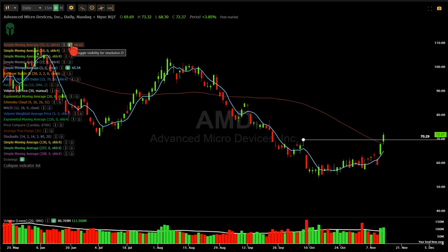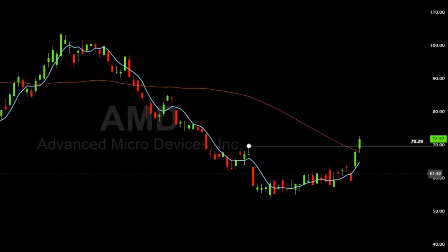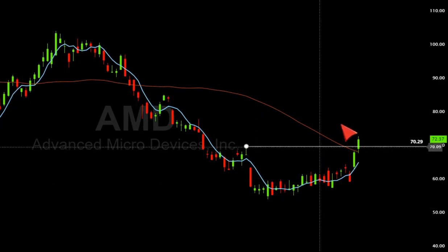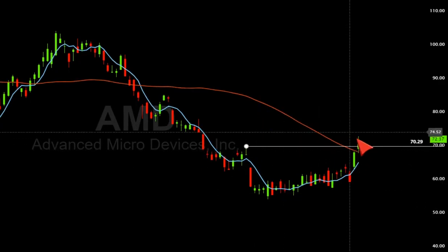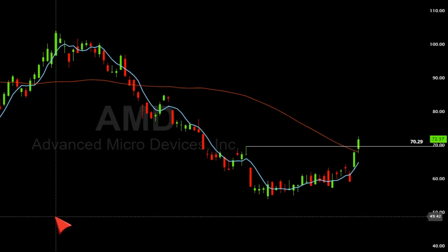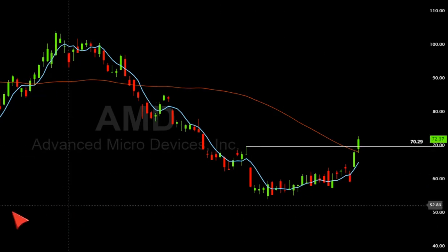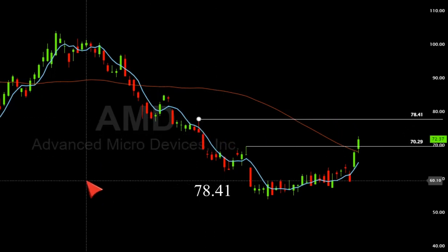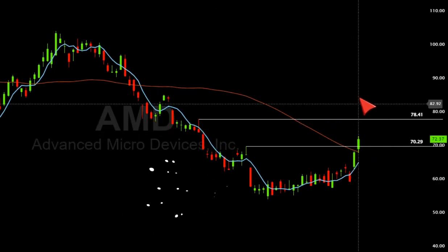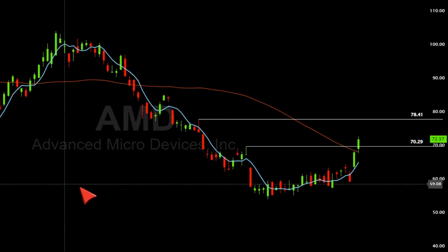Okay, so this is the first time that you are above the 55-day moving average, which is what I use. We didn't hit it the other day. We hit it today. And that is actually one of a portion of buy signals for me. So I do like it. And I do think we can get up to here fairly quickly, 78.41. And I'm going to look for a follow through next week.